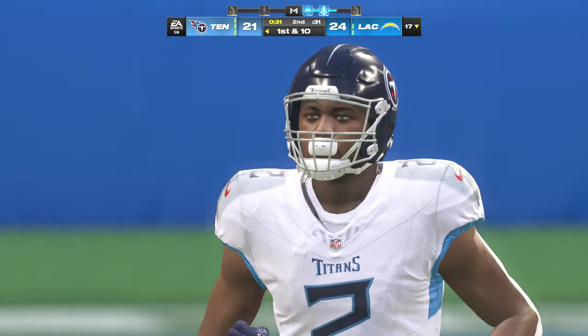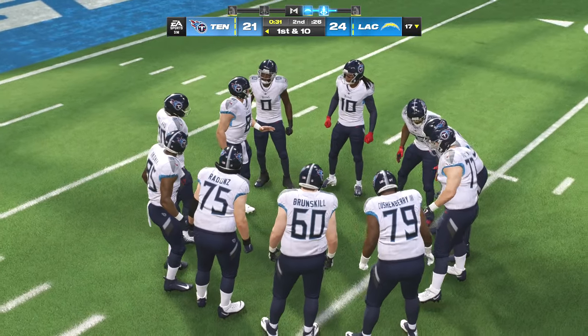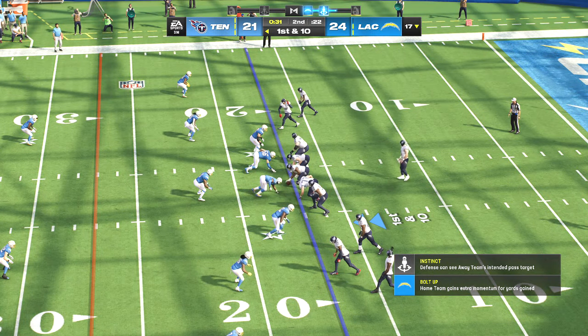A slim deficit here in a one-possession game. Not much time left, obviously. We'll see if they can march this down the field, at least get three and take some momentum into the locker room.